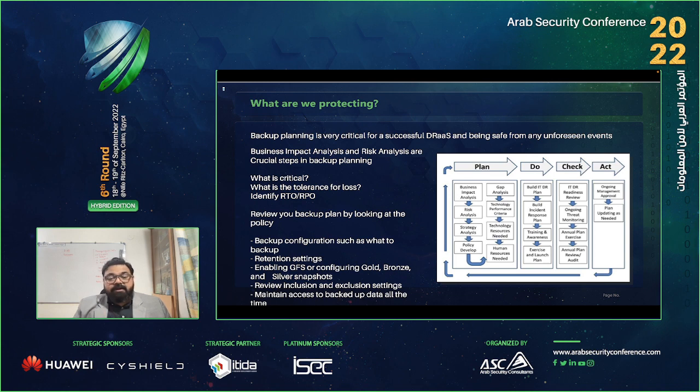And every time I get involved in any kind of implementation, talking with any customer, I ensure that the customers go through this proper practice of identifying what is critical for their business in terms of data. So once you have defined that, and once you have done your accurate configuration of your backup, you can feel comfortable because now you're protecting everything that's required.